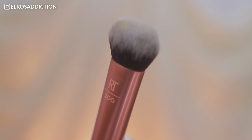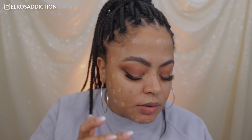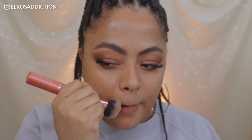Getting into the application of this foundation, on this side of my face I'm going to be using the Dose of Colors sponge, and on this side I'm going to be using the Real Techniques Expert Face Brush so that we can see how they both apply. I'm not really an apply-with-your-hands type of girl, so what I usually do is have a little container and squirt on a nice little amount, and we're going to do one side of the face at a time. I'm going to dot the foundation on one side of my face and then blend it out with the Real Techniques foundation brush. So I'm just going to go in and work my way to the center.